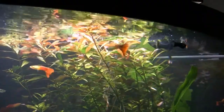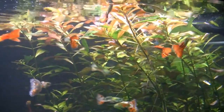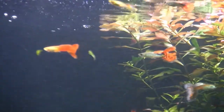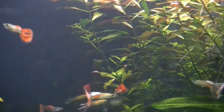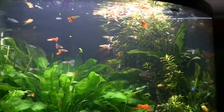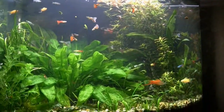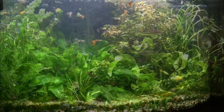It's kind of nice sitting back watching them and seeing the same coloration and the tail growing out as you see in some of these here. So anyway, that's sort of what this tank's all about at this point. And let's move over to the boat tank, as they call it.